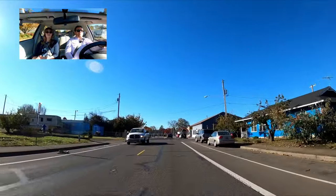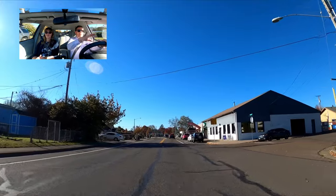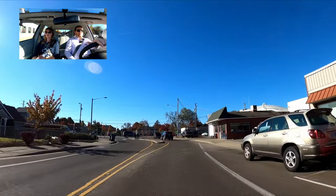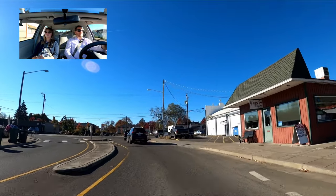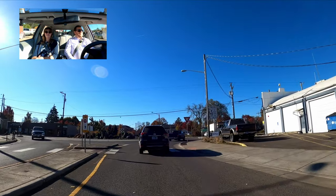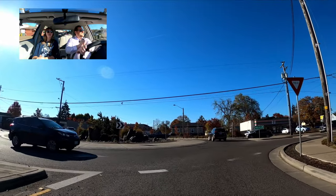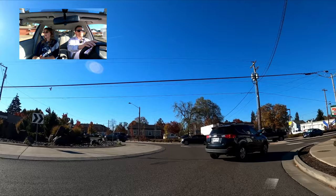All right, we're back to one of these little roundabouts. Pepper Tree Sausage House. Woohoo! Needs to be on your radar, too. Breakfast, lunch, sandwiches. Good stuff. Just about to turn onto Main Street through this roundabout.